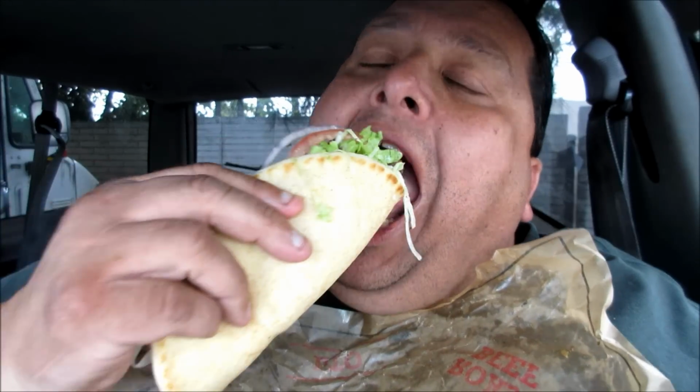So this is the new gyro using traditional lamb meat. Greeks love lamb. You don't eat meat? That's okay, I make you lamb. Anyway, this is good stuff. Traditional, which is nice that Arby's is doing that. So here we go, the new traditional Greek gyro from Arby's. Just think of it as a Greek taco.